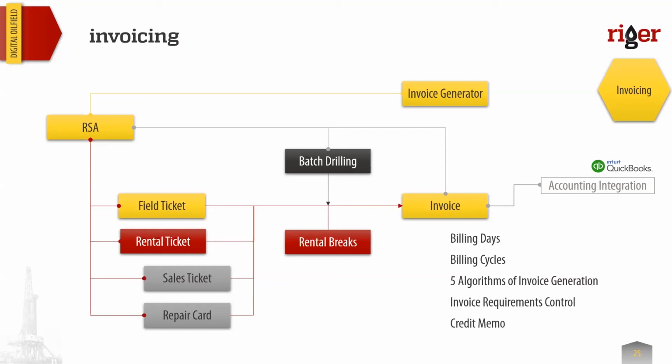You also may have repair cards, which will have some charges to the client in terms of the labor or spare parts used in the repair of the units. And everything will again be combined in the final invoice.